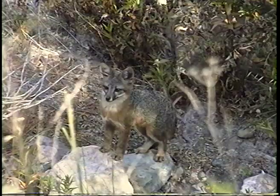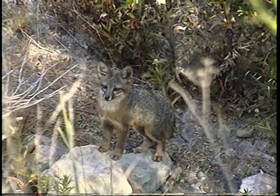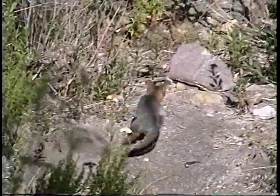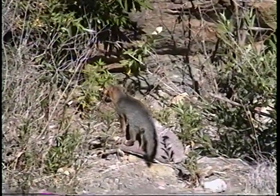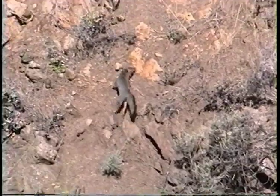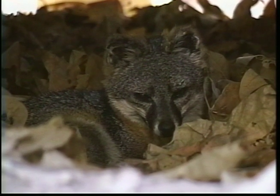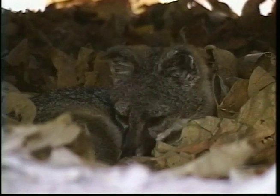It is closely related to foxes found on other Channel Islands, and is distantly related to gray foxes found on the mainland. Through time, the Catalina fox has changed and is different enough from all other foxes to be considered a separate subspecies. You will not find this exact kind of fox anyplace else in the world.